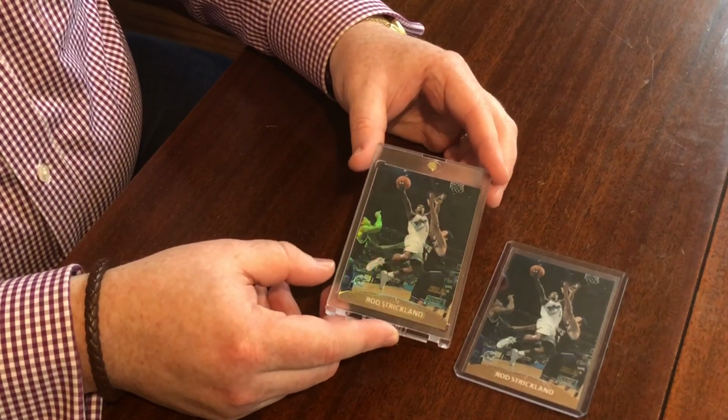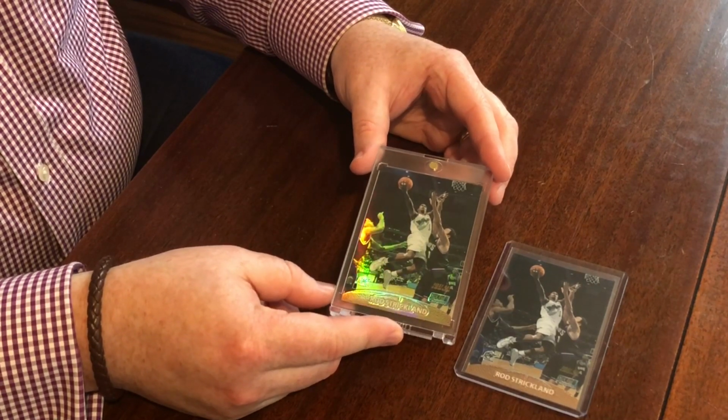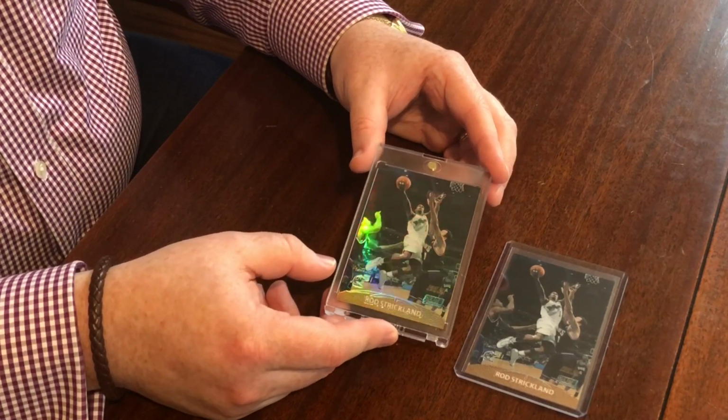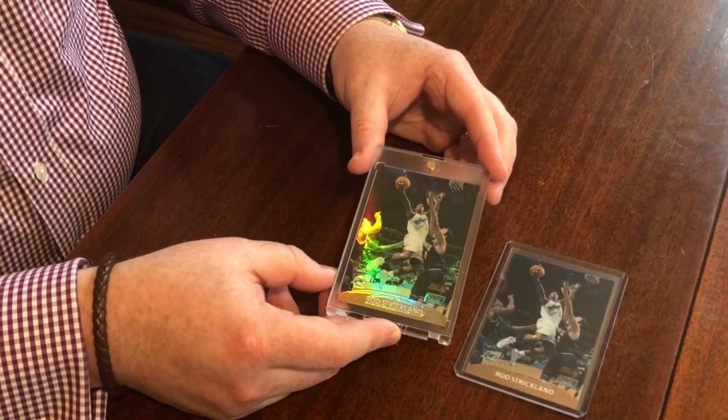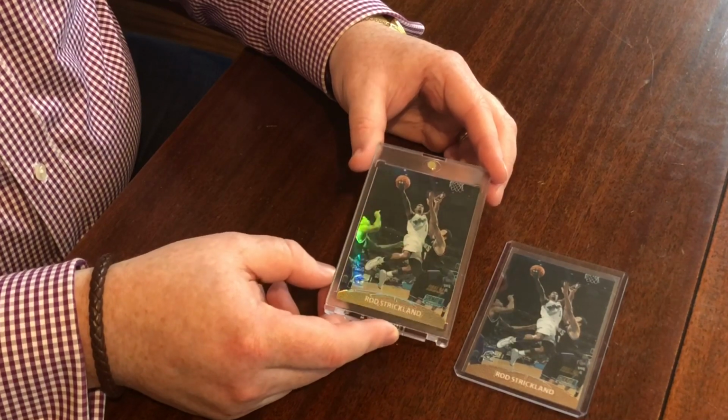So this one, again, it's worth roughly $40. Again, you're not going to find many, if any, Rod Stricklands that are numbered to 25 that are selling out there to really compare apples to apples, but you can approximate the value based on other players or other similar numbered cards.